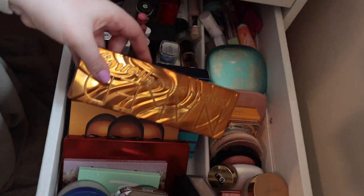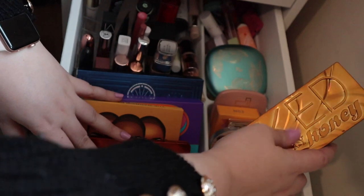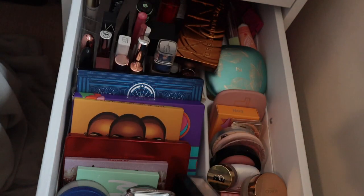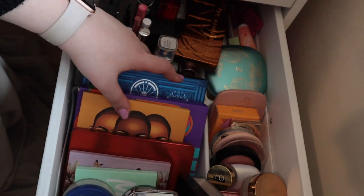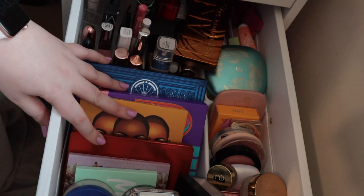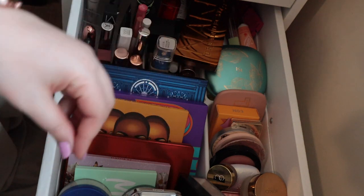I do have some more container storage coming from IKEA this weekend, so I might have to play around with this a little bit, because at the moment I'm not all that happy. But everything is in this drawer, and I can't wait to try properly testing everything out over the next sort of month or two. And then, yeah, if you've enjoyed this video, I can do that again, report back on these products and pick some new products out.